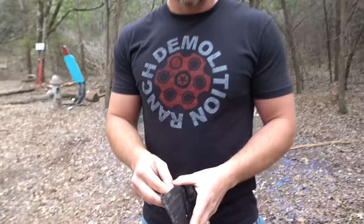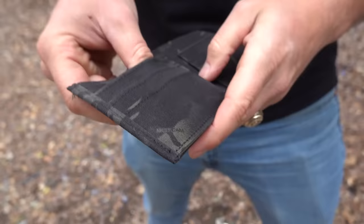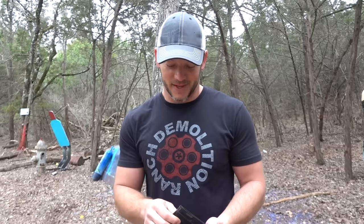Let's do a gear review, okay? Everybody loves gear reviews. This is a wallet from Premier Body Armor, and it's got some credit card slots and some money slots and all that kind of good stuff. And some Kevlar in here. This thing is level 2. Level 2 will stop up to a 357 Magnum. We're gonna test it today and see if it does just that.